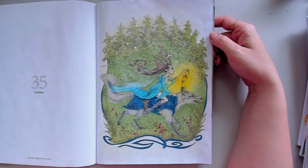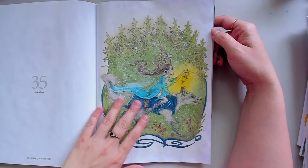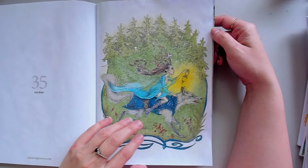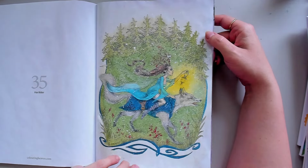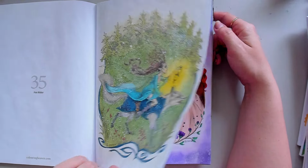And then I used some Liquitex white acrylic ink and splattered that on the page to create a bit of snow. And then because it's oil pastel and it's quite sticky, I used Mod Podge Extreme Glitter to go over the top and also seal in the oil pastel.